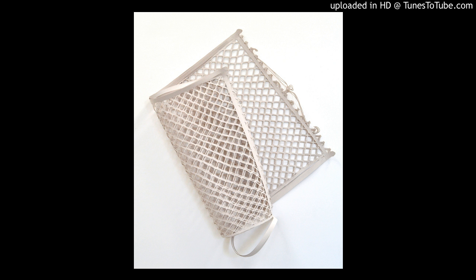Finding polarities in my work through both materials and concepts, such as using paper to represent a heavy, permanent structure, such as a wrought iron fence, has been an important aspect of my practice. The concept of impermanence found in Eastern philosophy resonates with me and continues to be a thematic thread in my work.